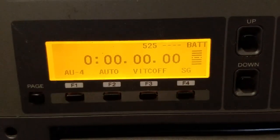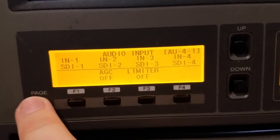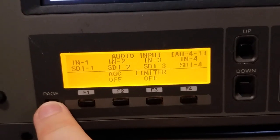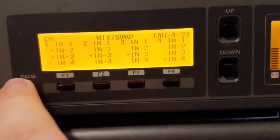And then in the LCD panel here, there's a lot of settings here which I am not sure what a lot of them do.